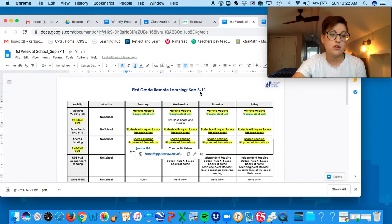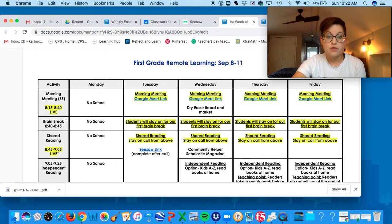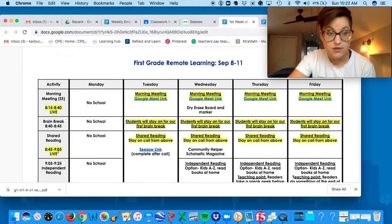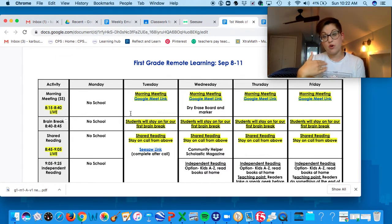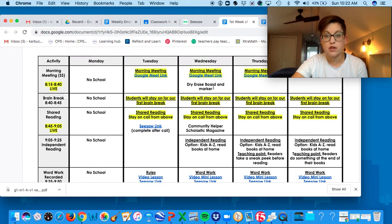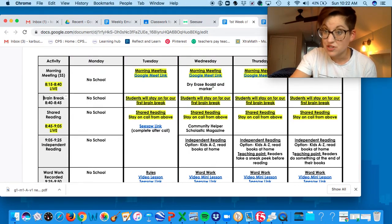I will also be creating or sharing our remote learning plans. So this has everything off to the side by time, and it matches the visual schedule that I gave everybody. And it has anything that's yellow is live, so with the Google Meet with me. And then it has anything that you'll need to bring with you, so like a dry erase board and a marker for Wednesday's morning meeting. And all of that is in your supply bags.